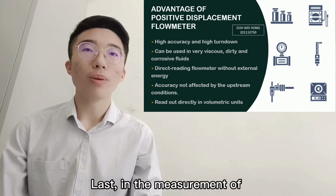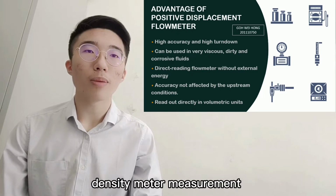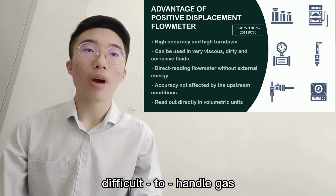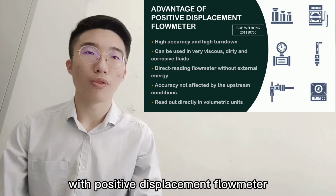Last, in the measurement of high pressure natural gas that is not suitable for density meter measurement, the compression coefficient of difficult to handle gas can be obtained indirectly with the positive displacement flow meter.